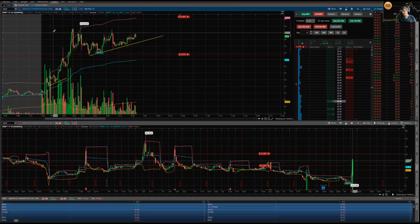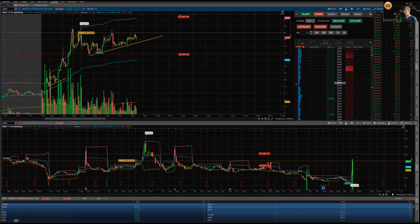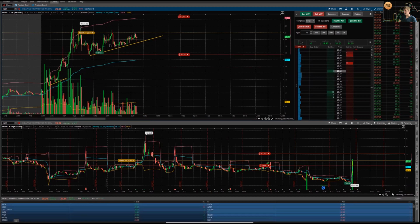And so what I started noticing here was that it was basically making an ABCD pattern. I changed from a wedge pattern to an ABCD pattern, so it started making some higher highs and higher lows. So I changed the trend line to match that ABCD pattern, so it's a little bit easier for you. So this right here is the A, B, and then this consolidation right here would be C.